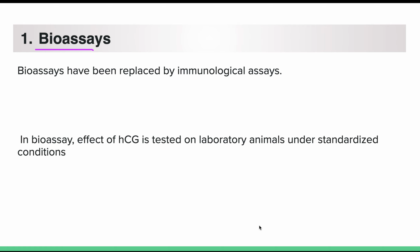First is the bioassay. Now, bioassay is routinely not being used nowadays. It is totally being replaced by the immunological assays. Here the beta HCG from the serum of the person to be tested was injected into laboratory animals. So therefore these are not used today.